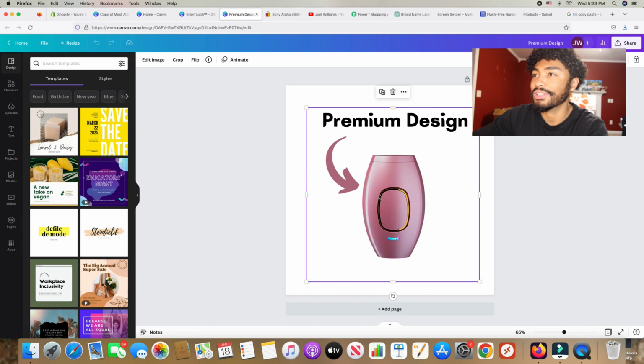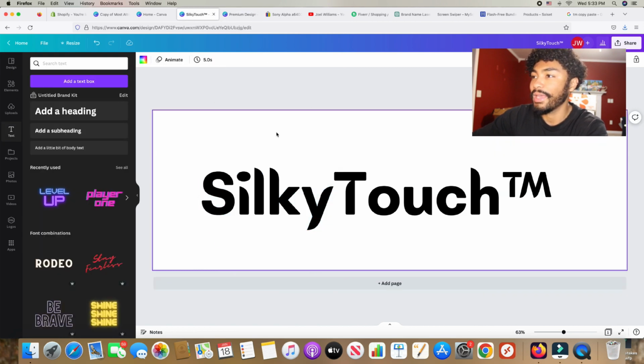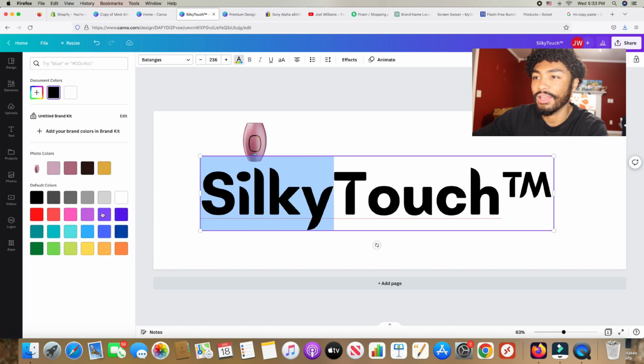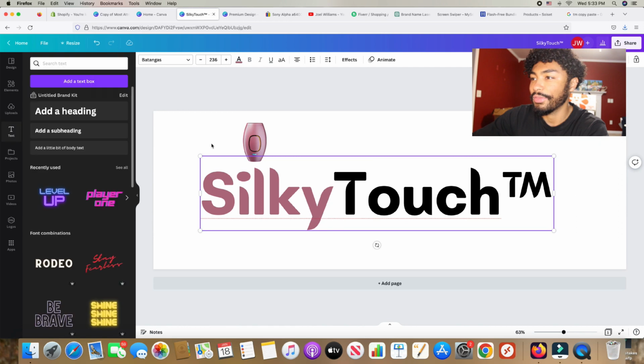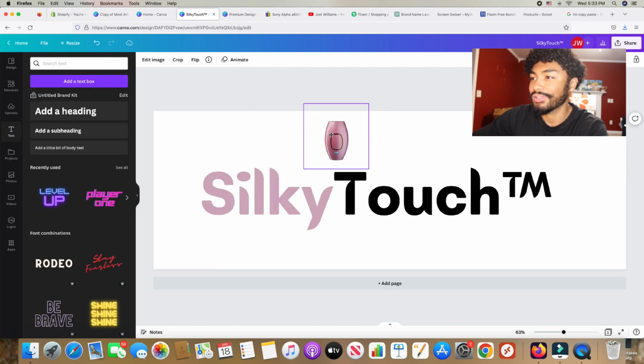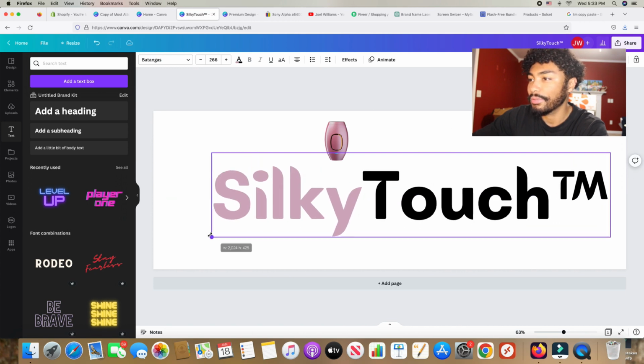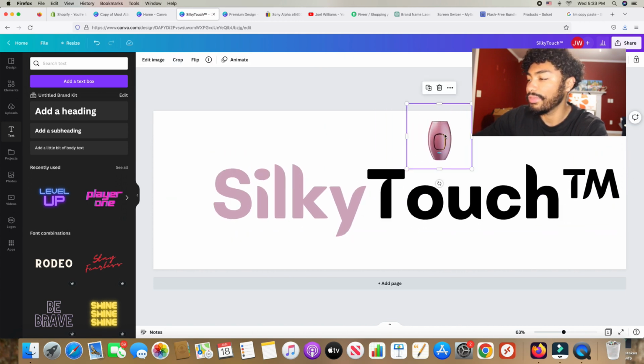And what you guys can actually do is copy this here and then paste it, and then Canva will match up the colors. So you can choose this, and then you can match up the colors right here. Go with Silky Touch. I think that one would look good, or maybe let's see what the lighter one looks like. Yeah, so we'll go with that, and then we want to make sure this is centered. Just bring this out a little bit, and then we don't need that right now.